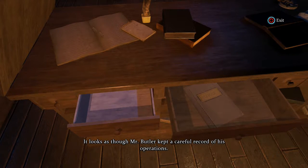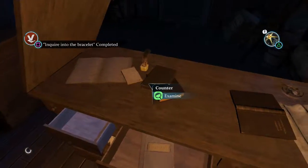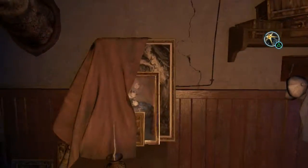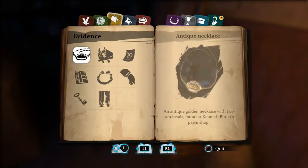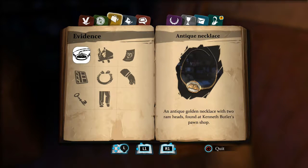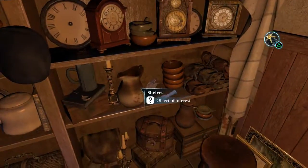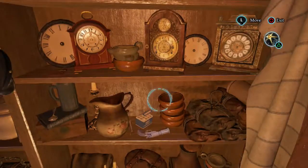It looks as though Mr. Butler kept a careful record of his operations. Well, looks like that's it, to be honest. So, okay. It just says solve the crime. Well, I don't really know. I can't do anything here.